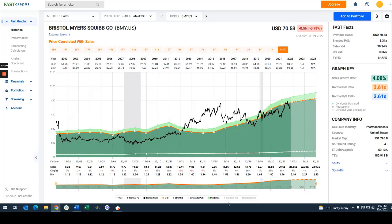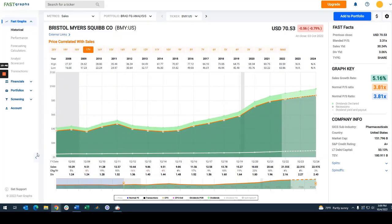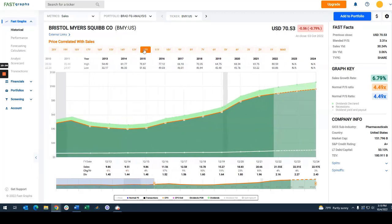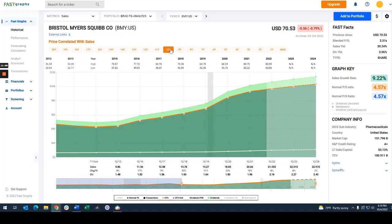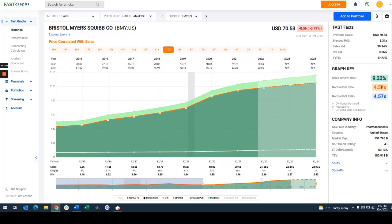I like to look at price to sales and look at the company from a standpoint of sales and revenue growth. So here I see that we've had growth of about 4%, but I also want you to take advantage of these time frames. I change the time frame, I get a different growth rate. Fast Graphs is measuring the growth over the time frame you're looking at. So if using more current time frames, I've got almost 7% growth, but I still have a couple of negative years in here. So I drop that by just simply looking at a couple more years, and all of a sudden I've got 9% growth over the last couple of years.